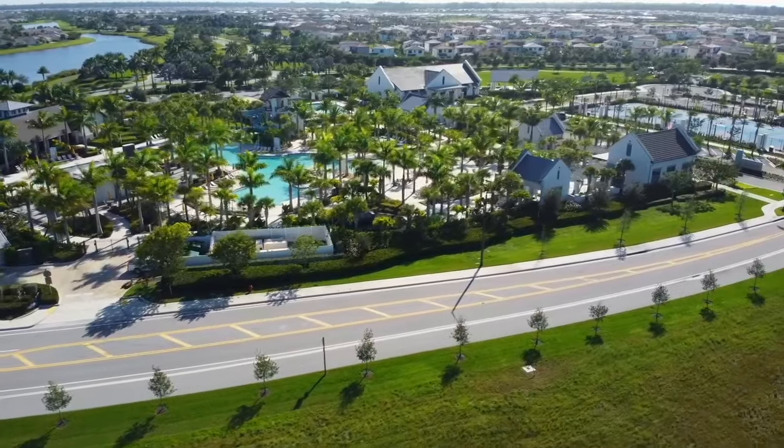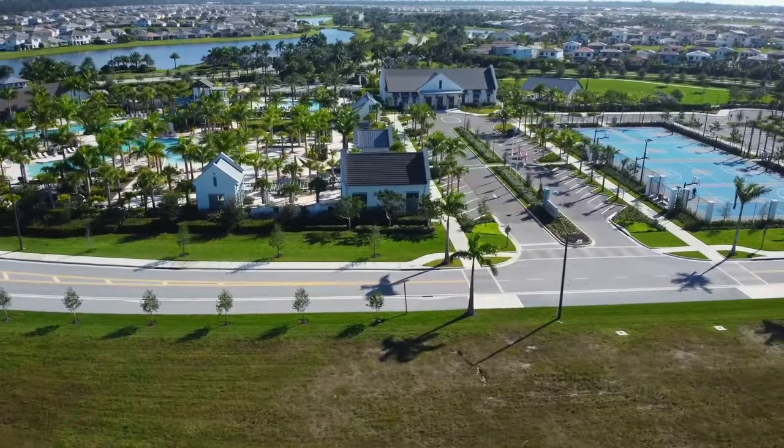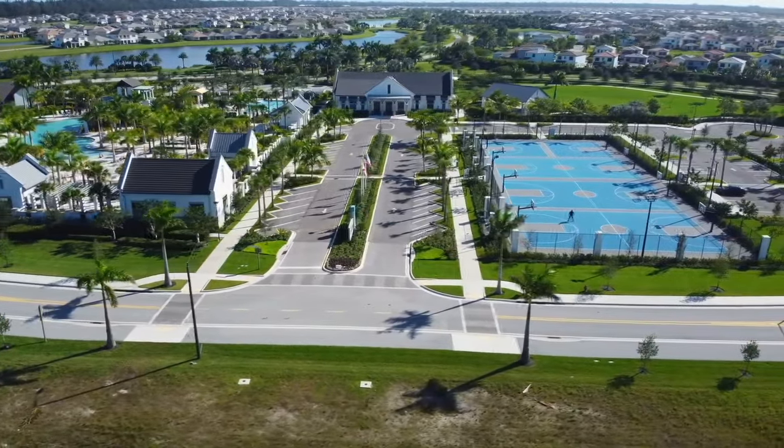Today we're going to be out west in Palm Beach taking a look at a brand new model in Westlake, which is a whole new city that's being built out with a water park, businesses, retail and restaurants, and a lot of new homes with the idea of being a downtown for the surrounding area.